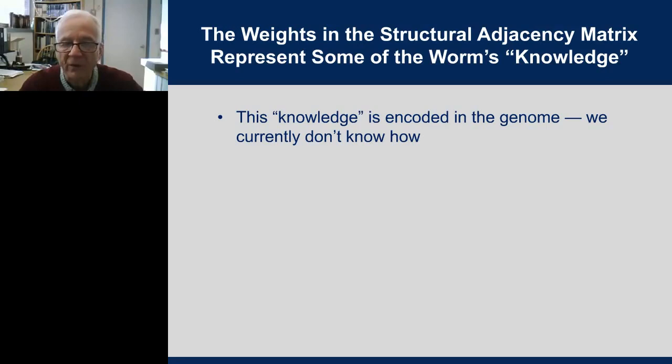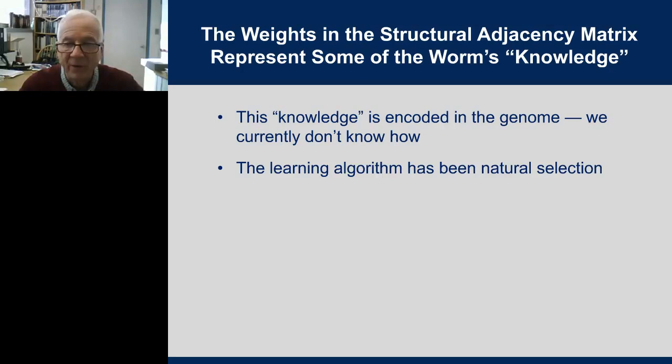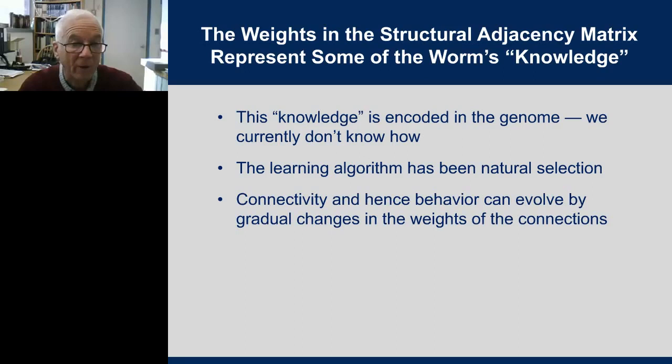And connectivity and hence behavior can evolve by gradual changes in the weights of the connections, something we'll be able to understand when we know how the connections are specified to begin with. So just to reemphasize this point, this complex pattern of connections with specific weights is genetically specified in some unknown way. It's a major exciting problem for us to think about in the future, how this can be specified.